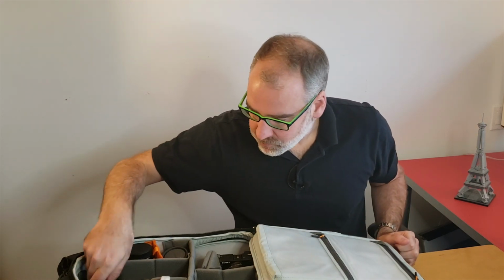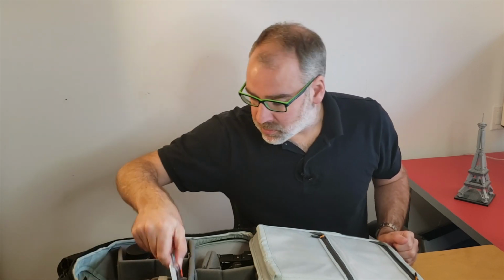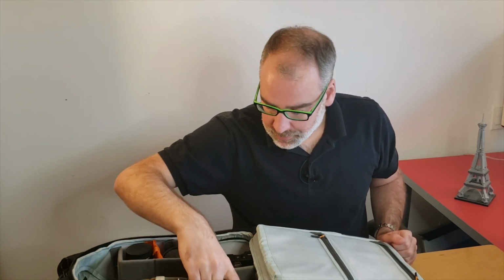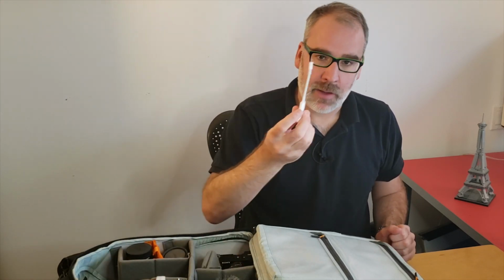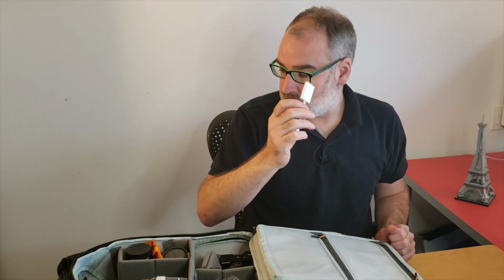I do keep a couple of extra little memory cards saved in there. You can never have too many memory cards. They sometimes like to fail, so I do keep those in there. Lens cleaner as well, and just some adapters. I do have an adapter so I can get the SD card into my iPad and edit photos.